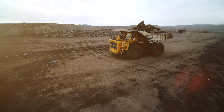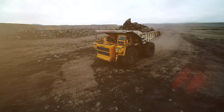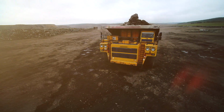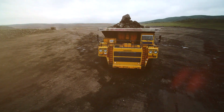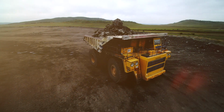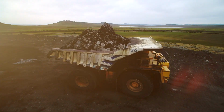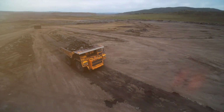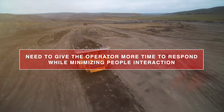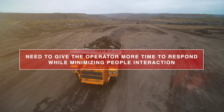Generally, mines prioritize zero harm to their workers, and as such, systems are put in place to minimize events involving vehicle-to-people interactions. Mines want GNSS alarm and intervention control capabilities to allow for greater detection distance and time, resulting in safer mining environments. For instance, visibility can be impaired when out on the pit. There is a need to give the operator more time to respond while minimizing people interaction.